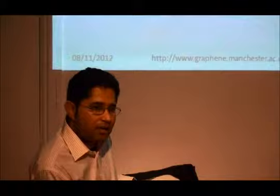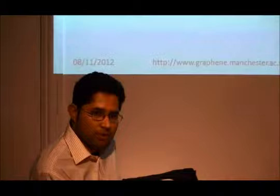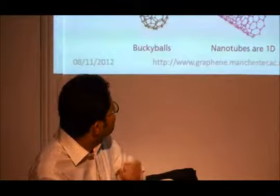So 3D up here, that's graphite. And then the two-dimensional version of graphite, if you wish, is graphene, which is what I'll be talking about. The one-dimensional version of graphite is the carbon nanotube, which was previously mentioned, which Alex will be talking about. And the zero-dimensional version of graphite is the fullerene, which Phillip mentioned earlier. So how do you understand this? What do you mean by lower dimensions?